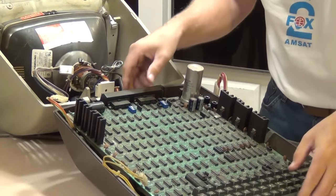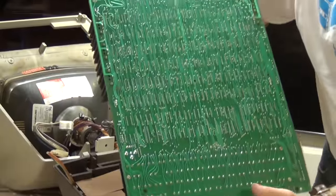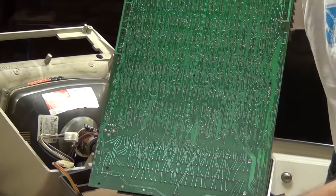So a mini teardown just because, well, why not, right? Can you see it, Alex? Yep. Ooh, look at how straight those lines are. Imagine how much that board would cost at OSH Park.